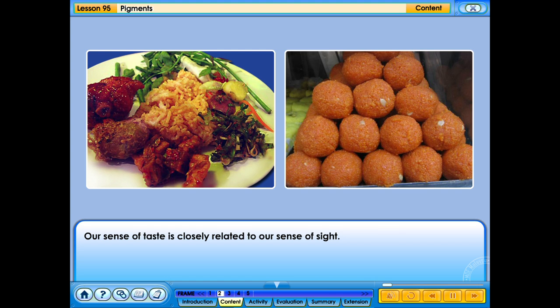Our sense of taste is closely related to our sense of sight. Beautiful and colorful foods appeal to our senses and they seem to look tastier. Food colorings due to pigments give color to foods and make them look more appetizing. The pigments used in food coloring can be either natural or artificial.